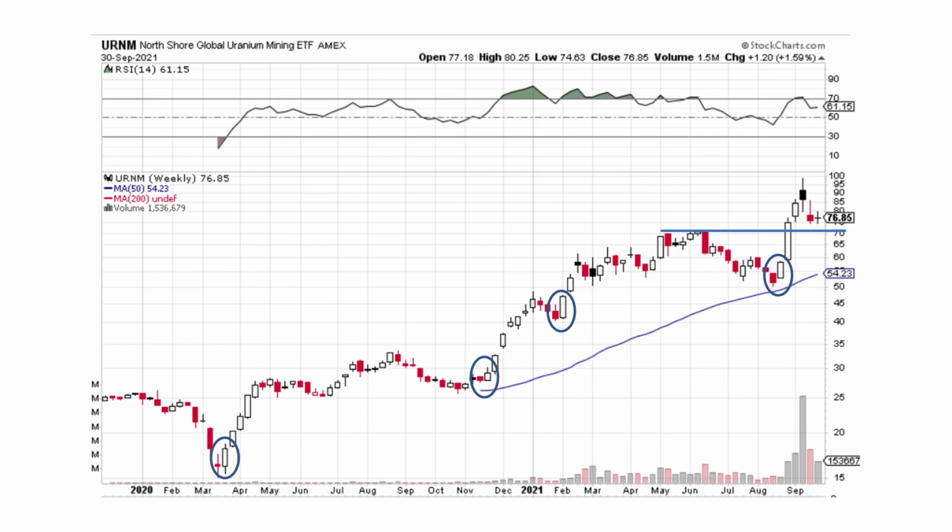And this is where I'll kind of get into it. This is a weekly chart on URNM, the North Shore Global Uranium Mining ETF. And this is kind of what I am suspecting. It doesn't mean it plays out this way. We're always playing with probabilities. We're not playing with for sure outcomes. But this is a weekly candlestick, which means each candlestick is a week.